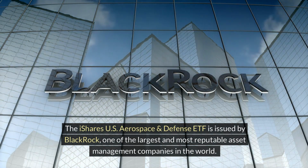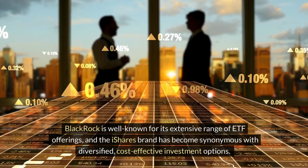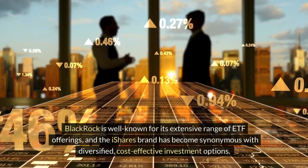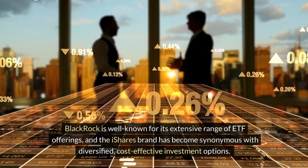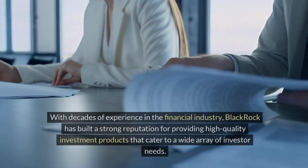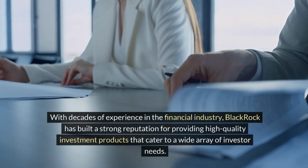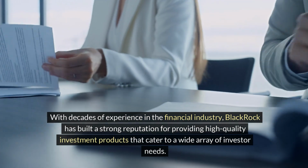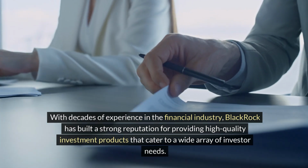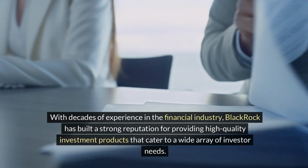companies in the world. BlackRock is well known for its extensive range of ETF offerings, and the iShares brand has become synonymous with diversified, cost-effective investment options. With decades of experience in the financial industry, BlackRock has built a strong reputation for providing high-quality investment products that cater to a wide array of investor needs.